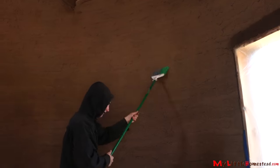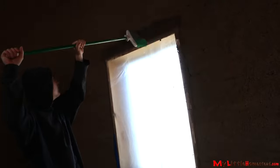And then we eventually just used the broom to brush it off. We didn't want to go over the entire walls again, flattening it out. So we decided to just go with the rough look. Bryson was happy with it, so that's the main thing.